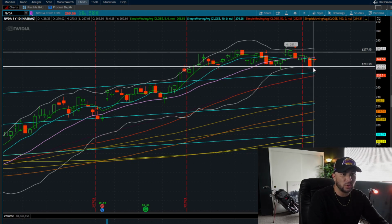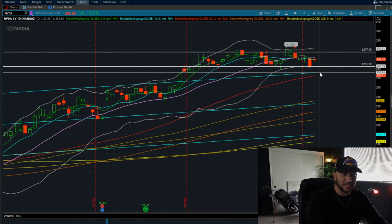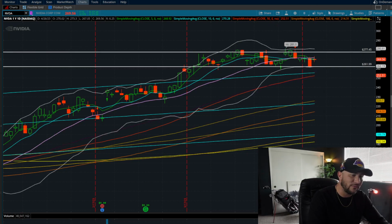Now, if we do close towards the bottom of this range, that would be a short into next week for this backtest into 255. If we close towards the upper range here, I would say that maybe next week we go and try to test that 281 and break, and then finally put that leg up.